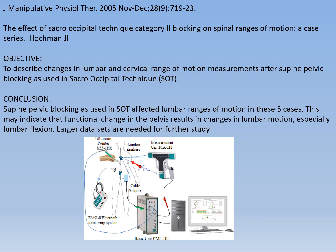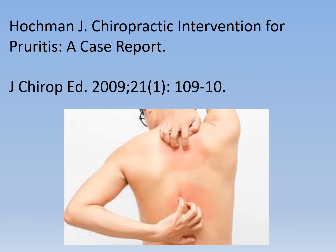It had an effect on the cervicals, but it was much more subtle. And I would expect that; it's reasonable to assume a pelvic adjustment would have an effect on lumbar mechanics. And we actually measured that. So I submitted my project to JMPT, and after a very frustrating year, after several changes to the paper, they accepted it for publication. And it came out in 2005.